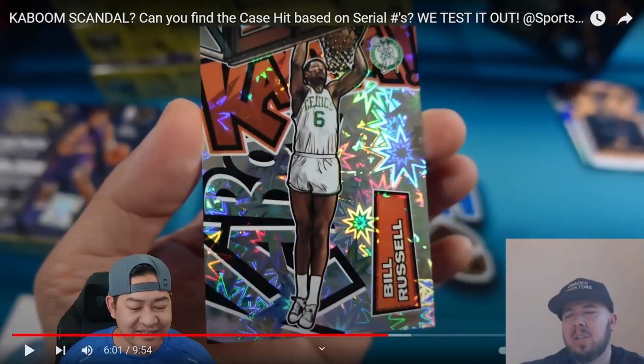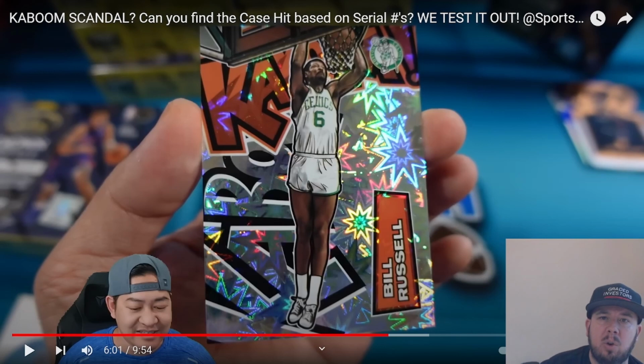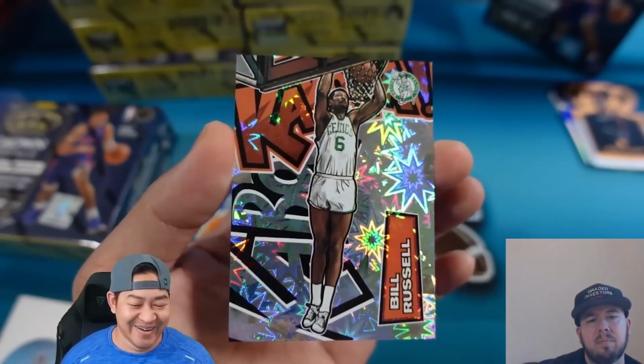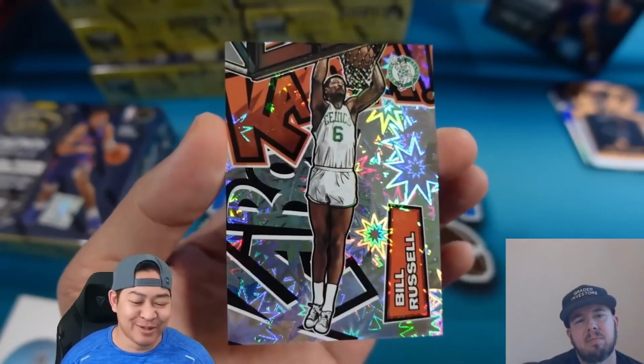So here's the other caveat. Even if you know where the Kaboom is, it doesn't mean you're not going to pull one of the cheaper Kabooms, right? Because a Bill Russell, the guy's been retired from the NBA for a long time. He did pass away recently, so... But yeah, you're not always going to hit a good Kaboom, but a Kaboom does have a floor of value, and it's got to be in the $100 to $150, $200 range, so it still matters. Is going to be a Bill Russell Kaboom. So, wow, Bill Russell. Rest in peace, Bill Russell.